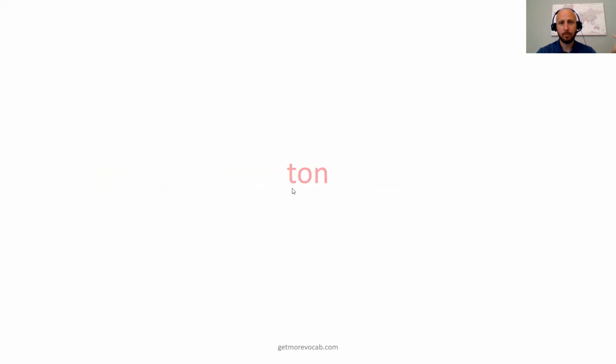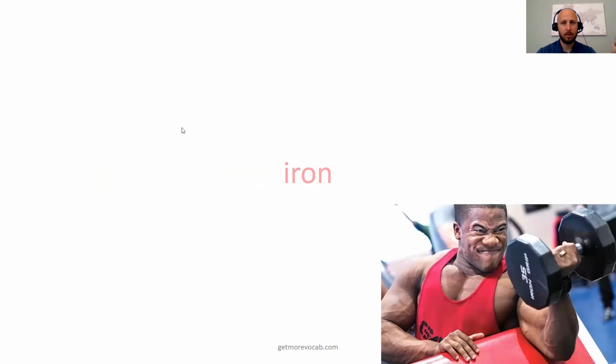Ton, this is just the sound, ton. It weighs a ton, it's very heavy. Iron, so the mineral, and then also this guy. Slang for lifting weights is pumping iron. It's a slang way to say lifting weights. Iron. And same for when you iron your clothes to get the wrinkles out. It would be pronounced iron.